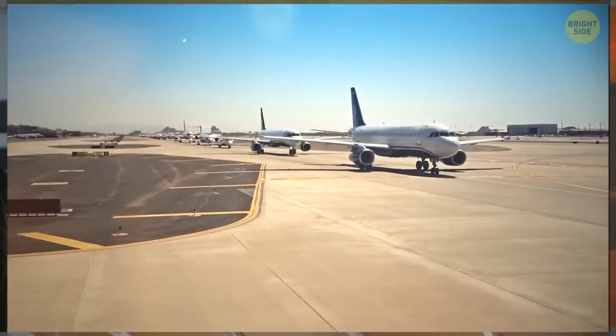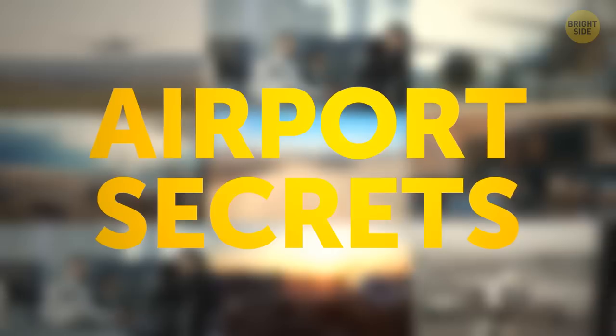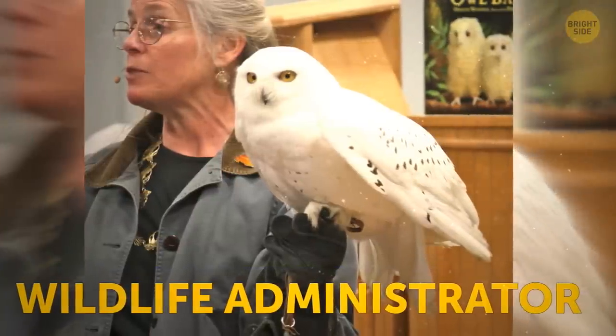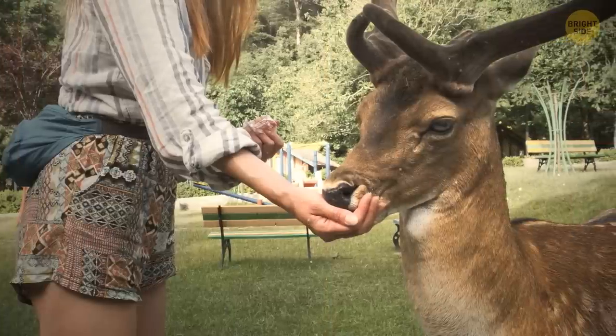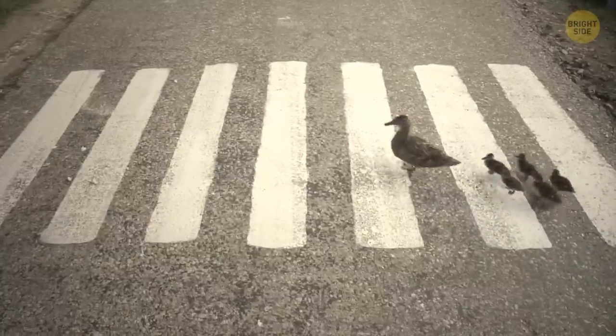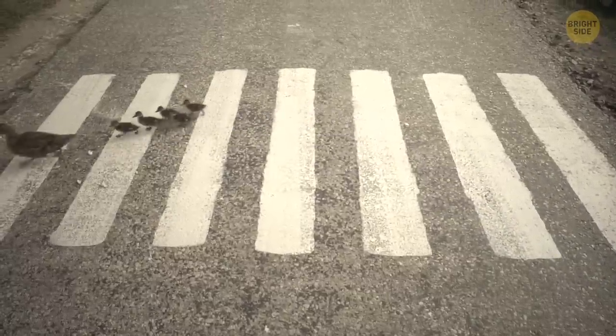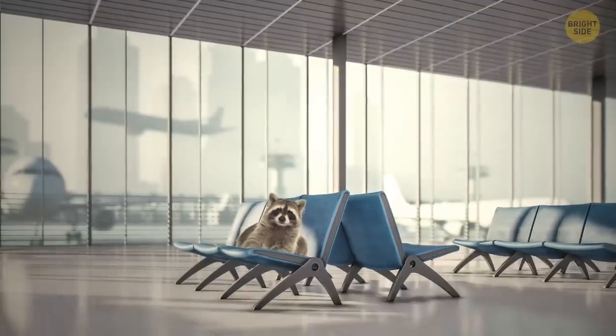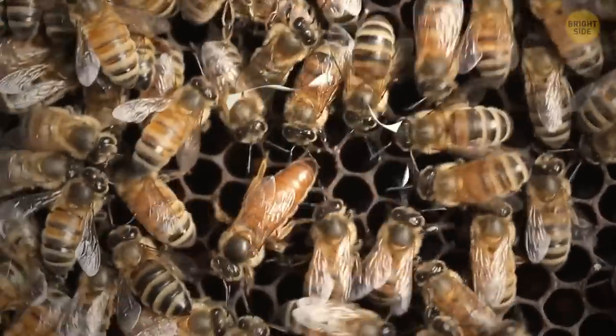How about I reveal some jaw-dropping airport secrets? Brace yourself. There are airports that have a position of a wildlife administrator. These people can escort a deer off the airfield. They can keep a family of ducks away from the airport's wet pond. They can even shoo away wayward raccoons hiding in terminal buildings. What they can't do is deal with honeybees.